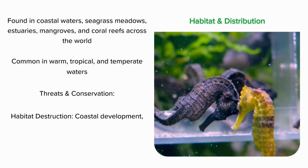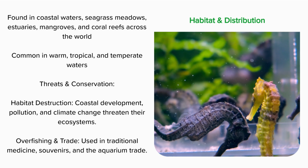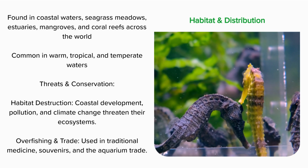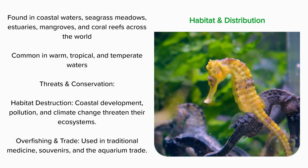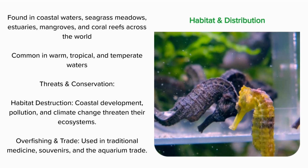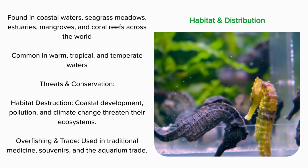Habitat and distribution. Found in coastal waters, seagrass meadows, estuaries, mangroves, and coral reefs across the world. Common in warm, tropical, and temperate waters. Threats and conservation. Habitat destruction. Coastal development, pollution, and climate change threaten their ecosystems. Overfishing and trade. Used in traditional medicine, souvenirs, and the aquarium trade.